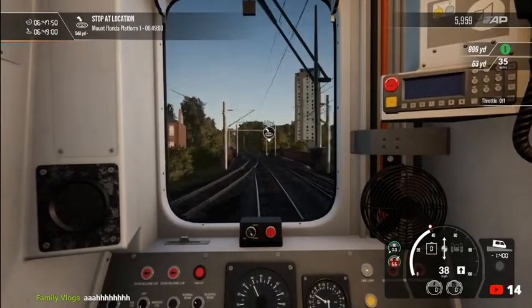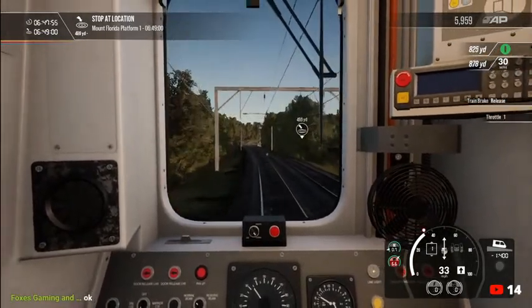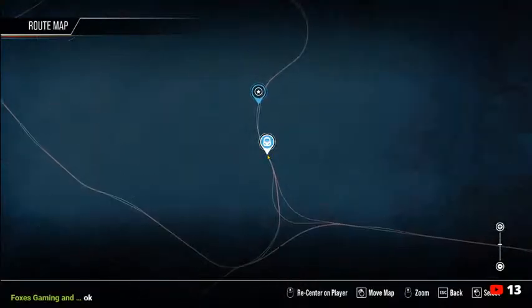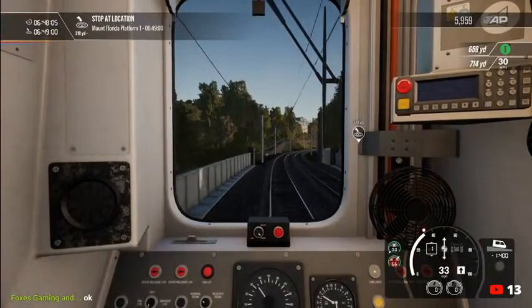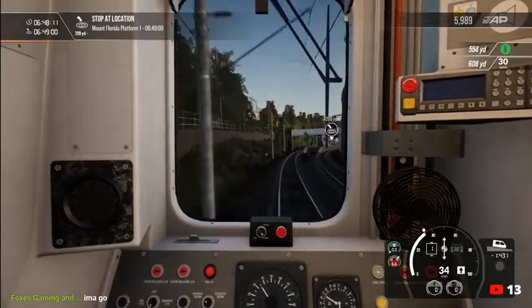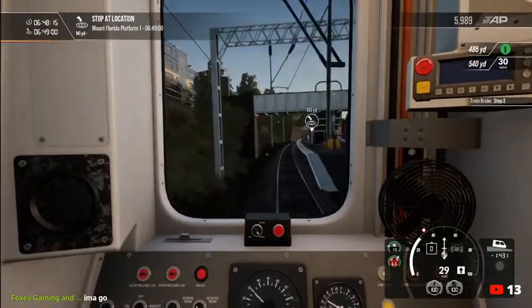Okay, that is 35, and I am in no way, shape, or form slow. Oh no, I am. Look at that, I'm a bit of a cracked genius at this. Okay, we're approaching Mount Florida, which is not in Florida, nor is it a mountain, but, you know, whatever. Whatever, whatever. You're gonna go? Oh no! I'm probably gonna go for an overrun at this point.